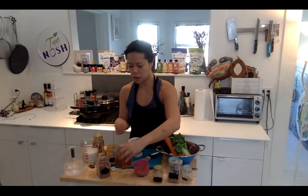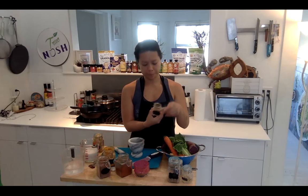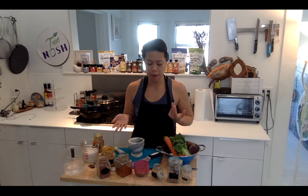And then I have some paprika here. So there are a lot of different colors already involved. Some cumin. I love the smell of cumin. I usually don't like to buy spices already ground because you have to use them a little bit more quickly, but some spices you can only buy ground.